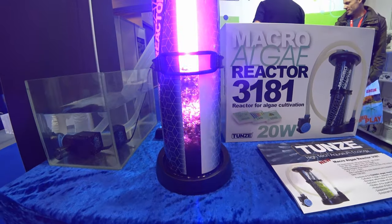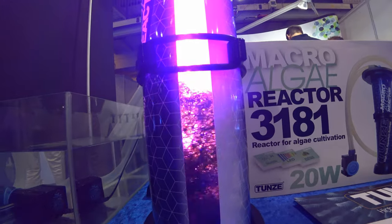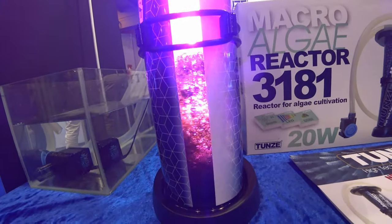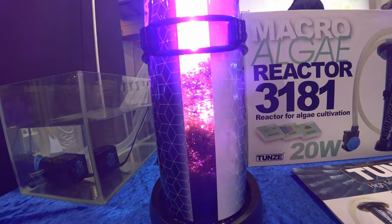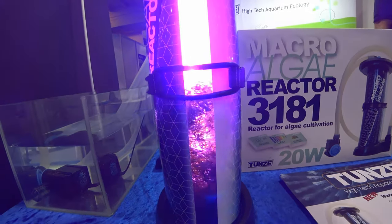Now this is right up my street, macroalgae reactor. The idea with this is the Chaeto is inside of that and you have your nice pink light. Essentially it works like any other reactor. Water goes in one end, comes out the other, and in the middle basically the nutrients are removed. But it's all done naturally via Chaeto.